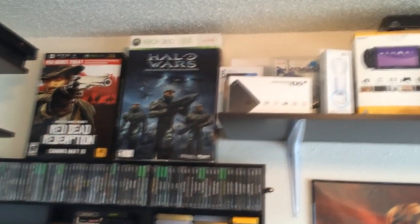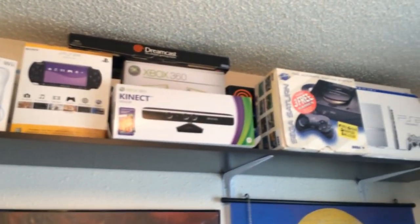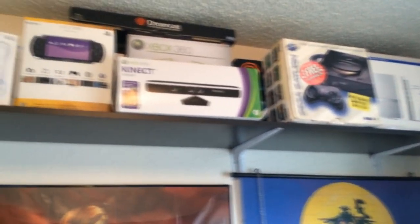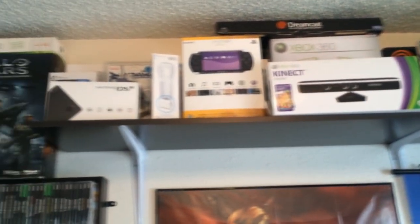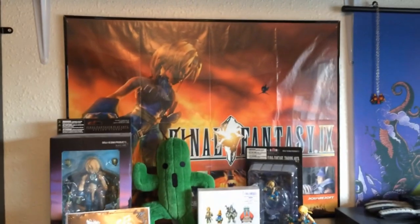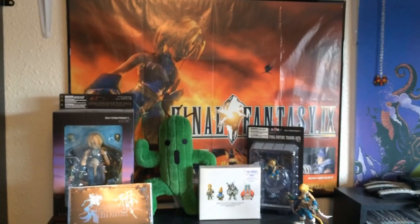Wah! No! Alright, and above that, I have more boxes on display. Just, you know, boxes. That's all. Yep. Boxes. So cool. Below the exciting boxes are my favorite posters ever, Final Fantasy IX. Like, probably my top 5 favorite games. It's just that good.